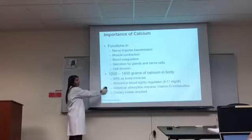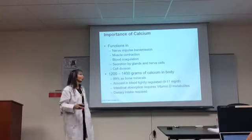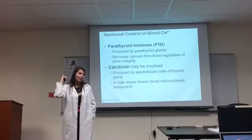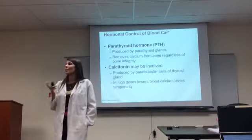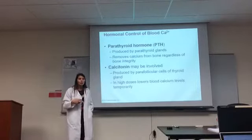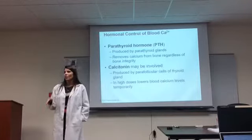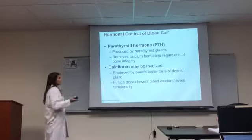And it is so tightly regulated that as soon as the levels drop below where they need to be, immediately you'll start releasing parathyroid hormone. Parathyroid hormone sends a signal to your bones and it says, let's break them down. And it increases your osteoclast activity. So it increases the amount of calcium you're releasing into your blood. Your cells take that up for the functioning that they need to do. It happens almost immediately when you don't have enough calcium. Take a multivitamin or drink yourself a glass of milk. If you don't like milk, find something else that has calcium.